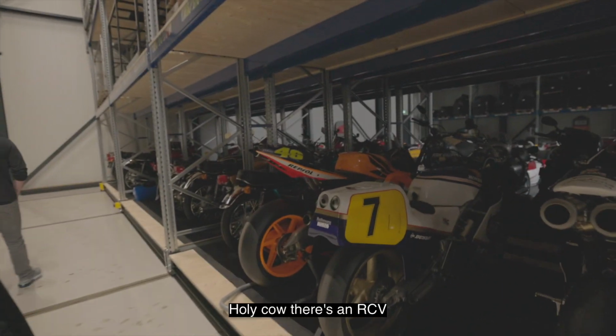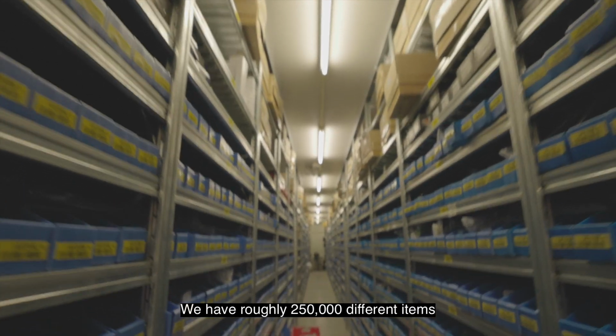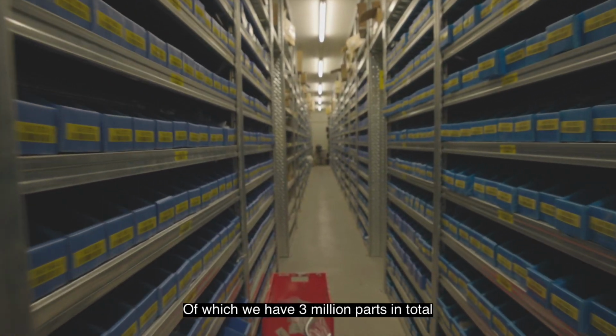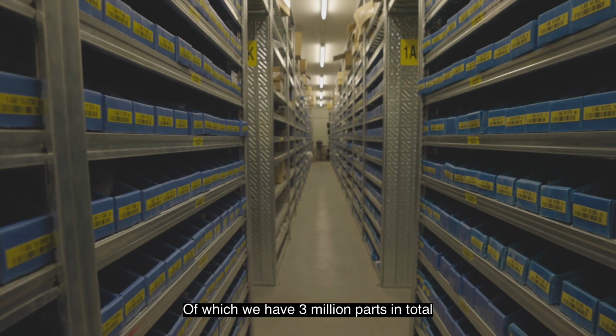Holy cow, there's an RCV. A few quid that is. We have now roughly 250,000 different items, of which we have 3 million parts in total.